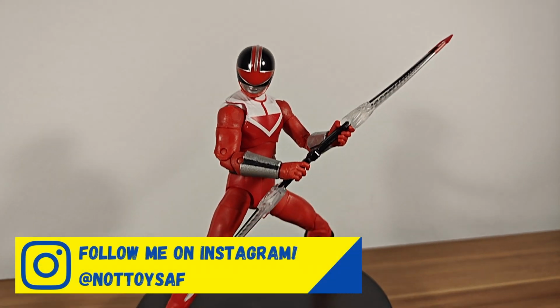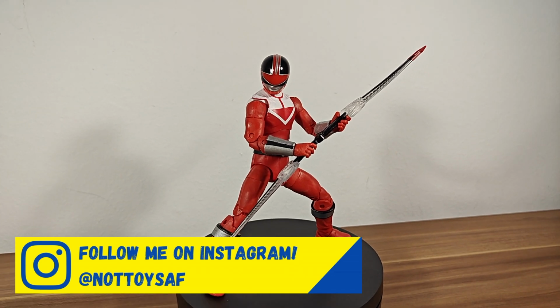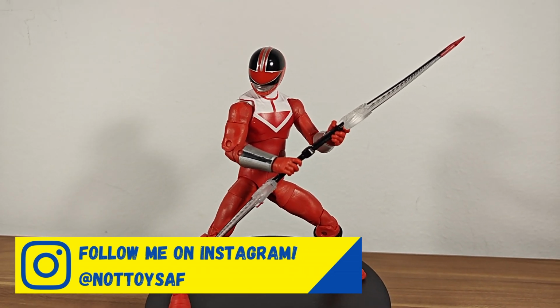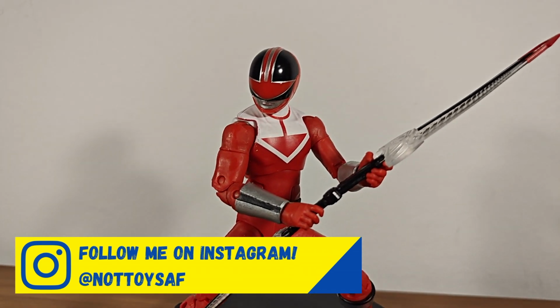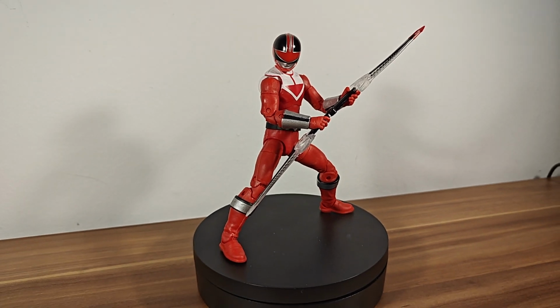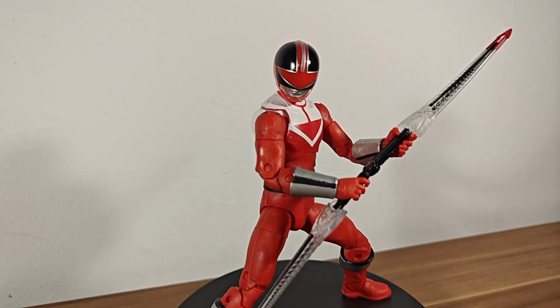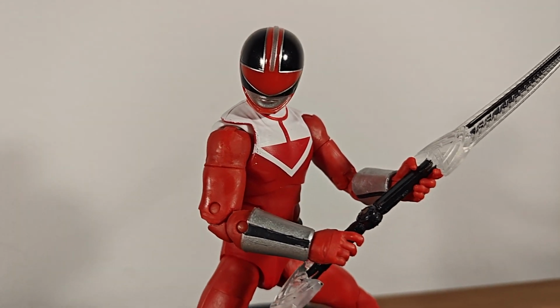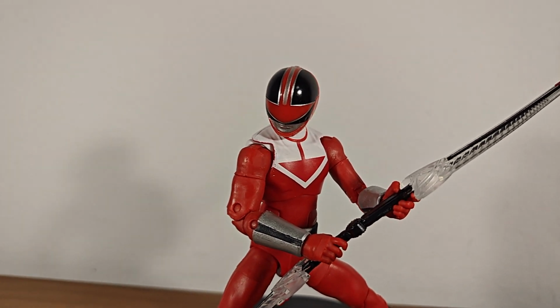And here we have Wes in another pose, holding, I'm not sure what this weapon's called. Let me know down in the comments. But yeah, it does look pretty awesome, and like I said, it's a very unique weapon. And again, just a very clean looking figure. Obviously, it's on the old body. You can see there are the old pinned elbows. It is quite an old figure.